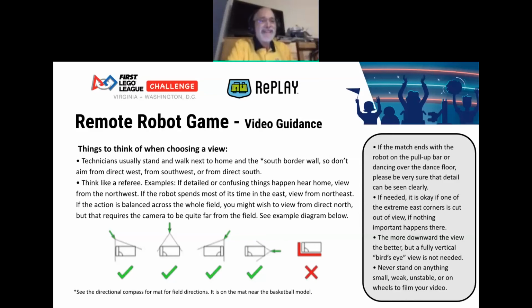So normally that's done from the west wall, and we don't have to see the penalty token area for the penalty tokens, and we may not need to see the northwest corner of the screen if nothing's going on there. But otherwise, we want to see all of home. We want to see all of the models. Okay, and just hold your camera there.